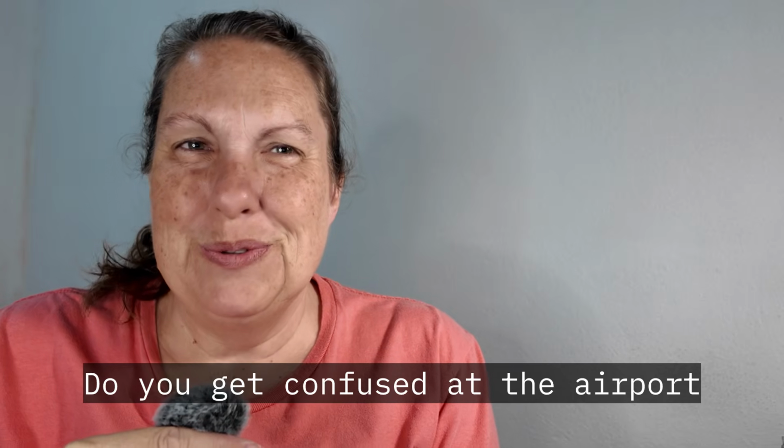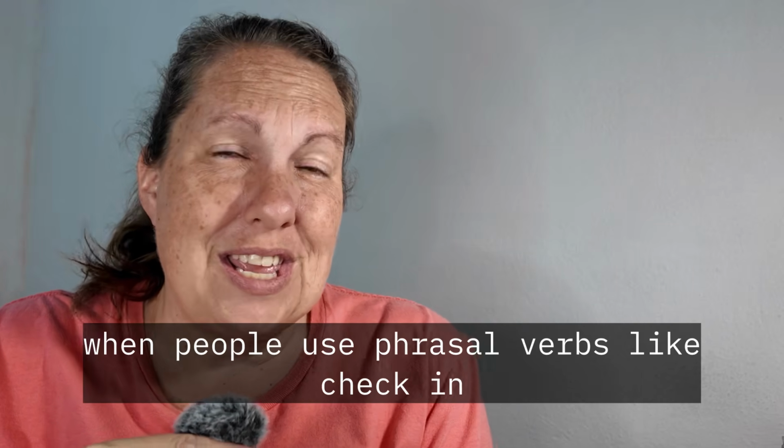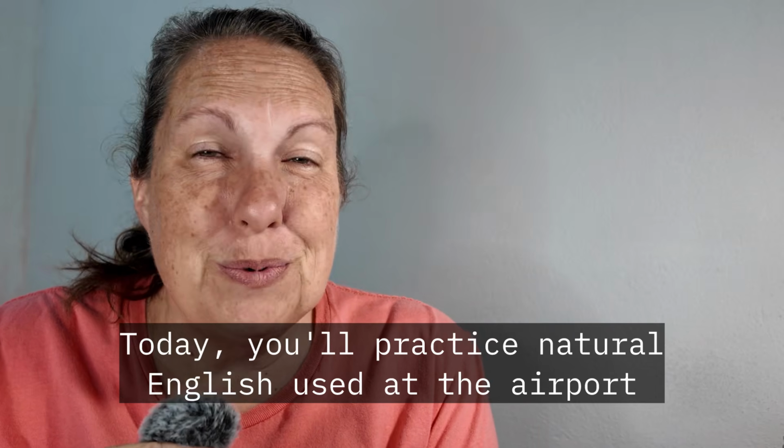Do you get confused at the airport when people use phrasal verbs like check in, take off, or get on? Today, you'll practice natural English used at the airport.